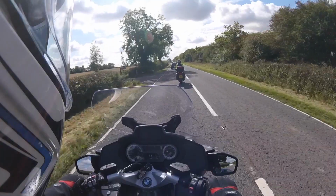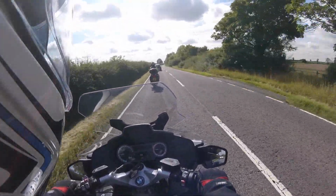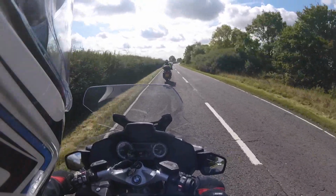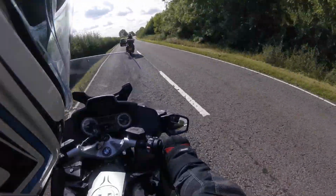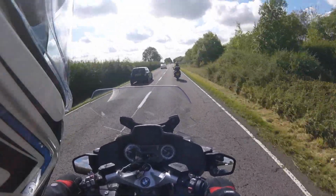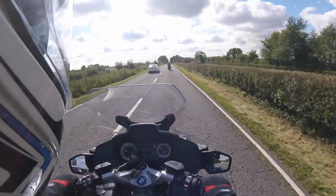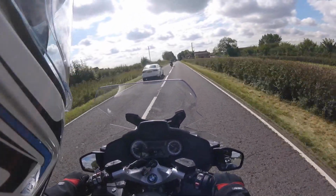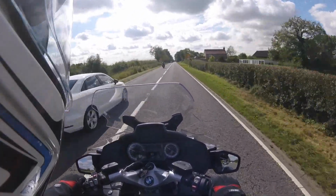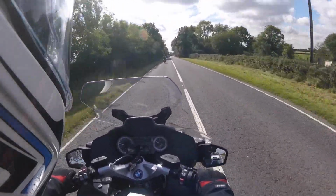Okay, this is another overtake. All about getting into the overtake position. And here you did. Nicely through. Slight bend to the right assists you with your view. And a nice overtake at the correct speed. Really nicely done that. That's one that was spot on. Absolutely spot on.